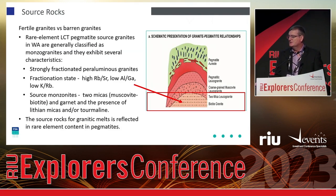So starting with the source rocks. These are typically late orogenic fractionated metaluminous to peraluminous granites and monzogranites, and probably form as mid-crustal melts, although other exotic source granites may also have similar compositions. Their fractionation state is indicated by a range of whole rock geochemical indices. A source granite, depending on exposure level, may be recognised by the presence of two micas, muscovite and biotite, and garnet, and the presence of lithium micas and or tourmaline. The source rocks for granite melt is reflected in the rare element content in the pegmatites.